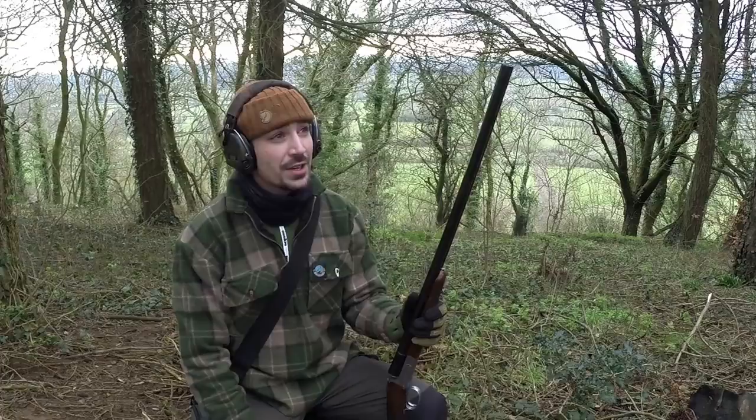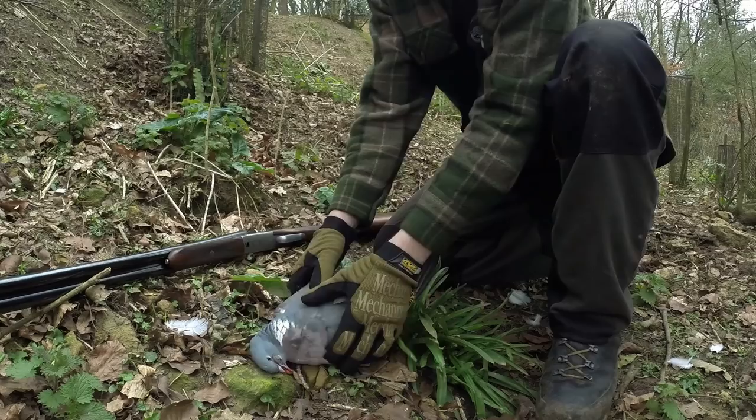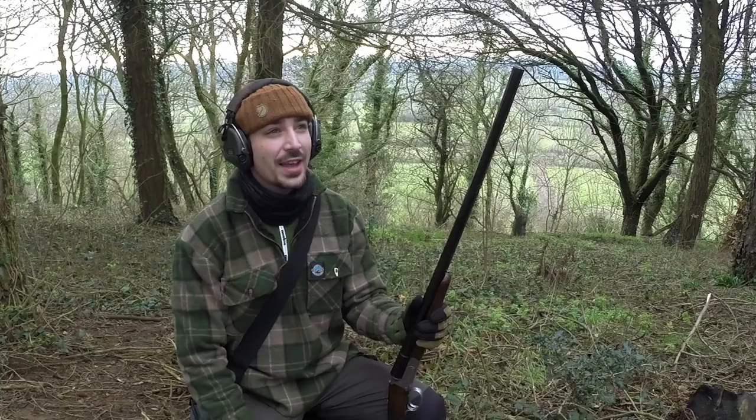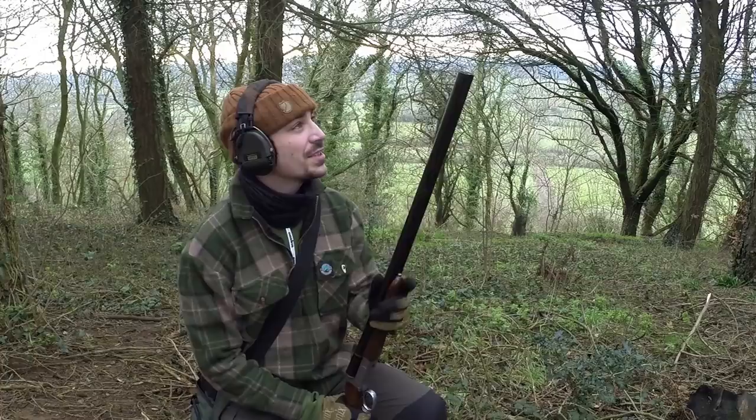So I'm going to see if we can thin some of those out, and I can put them in my freezer and have them for dinner at a later stage. And also there's wood pigeon, a lot of wood pigeon around here. It'd be nice to get some of that as well, and hopefully as the day quietens down towards the evening, the activity will pick up as far as wood pigeon's concerned. But let's take a look around, see what we can hear, see what we can see, and try and get some grey squirrel.